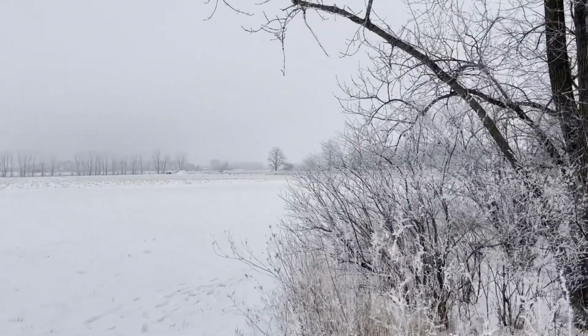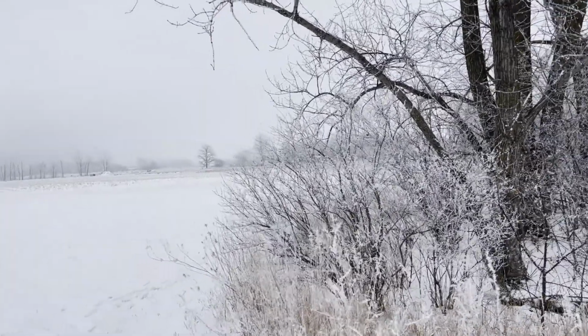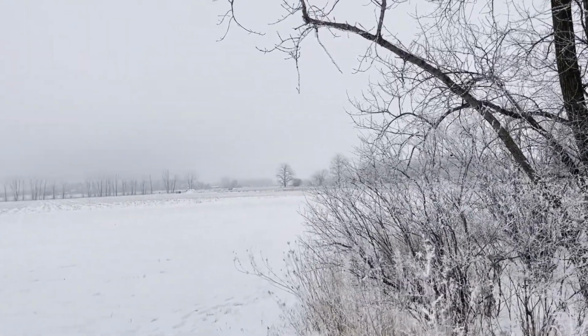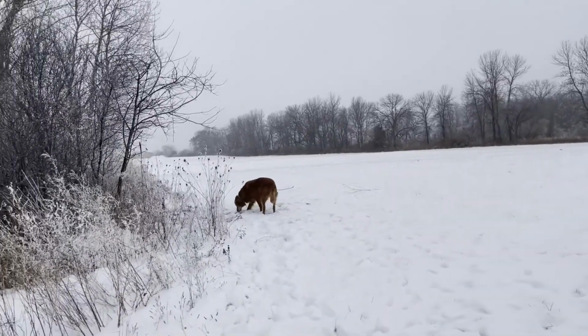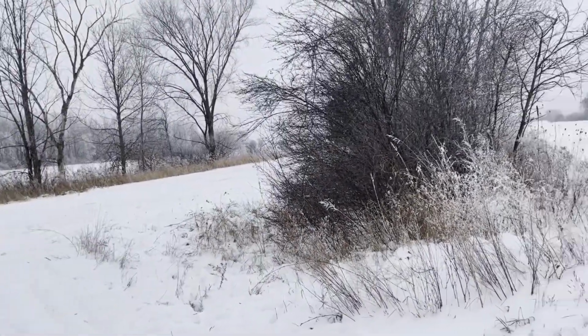I think that the road or wagon road or trail actually angled more to the east and went more towards the Kewaunee area back in the 1800s. So just a little bit of history for you there. And again, it's a nice short little walk.